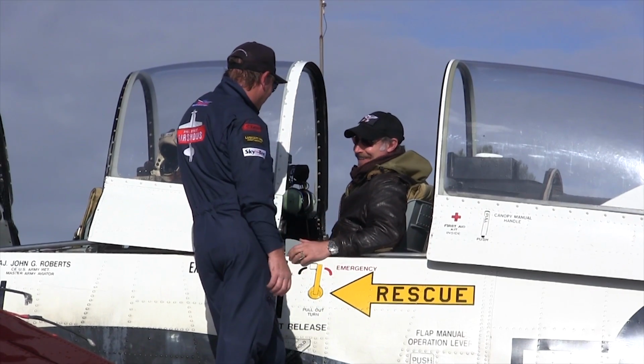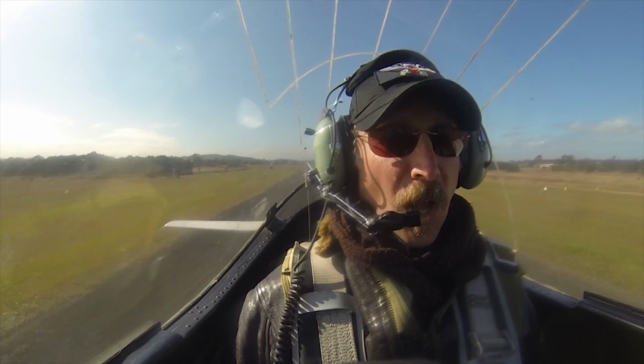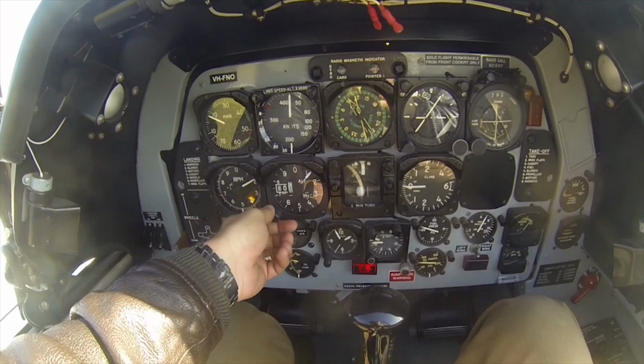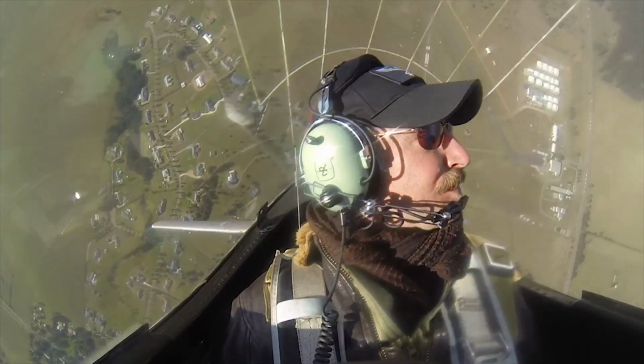Today I'm at Maitland Airport with Paul Bennett Air Shows, and I'll be flying in the T-28 Trojan. I can't tell you how excited I am. It's been one of my dream aeroplanes to go for a fly-in. I've seen these flying around for years, so come with me for the ride. I'm really excited to share it with you.